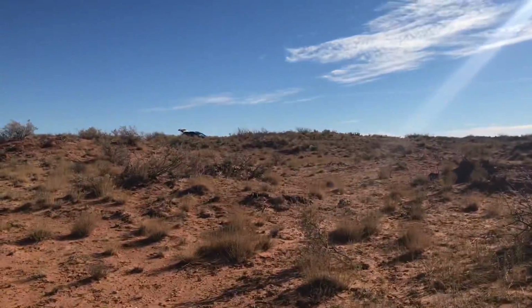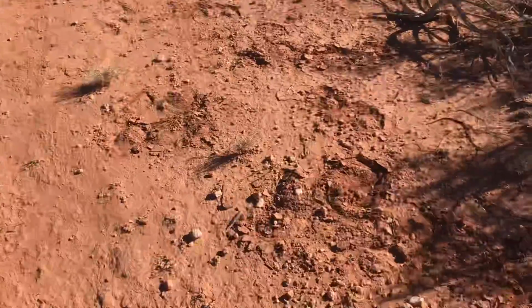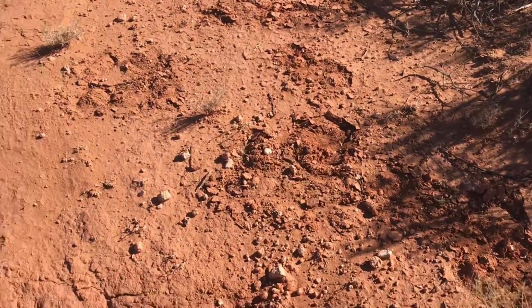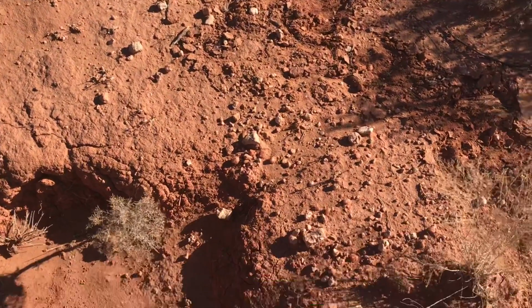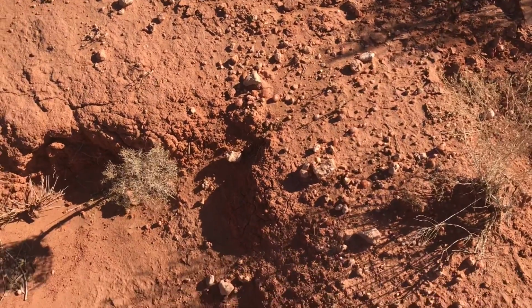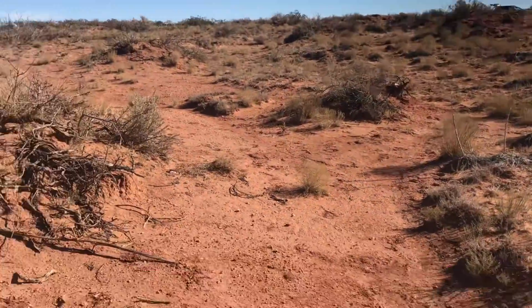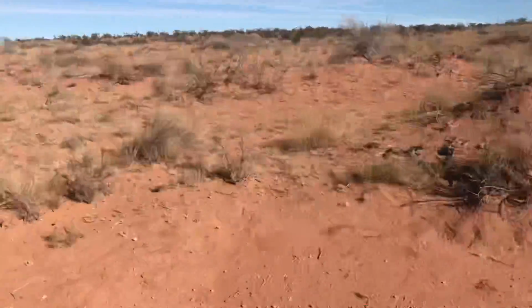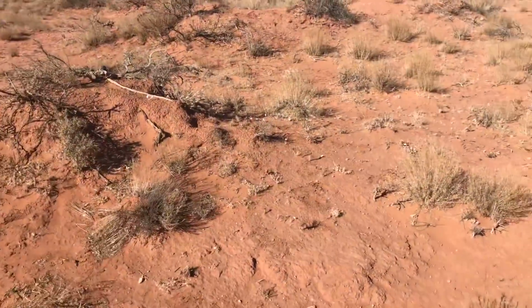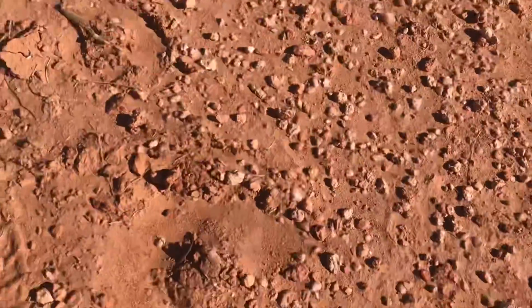I'm just a little bit north of the road, and it's this sandy kind of orangish color rock, and they're just sitting right on top. The little gravel beds between these little mounds are good places to look. Seems like there's always a kind of a concentration of them.